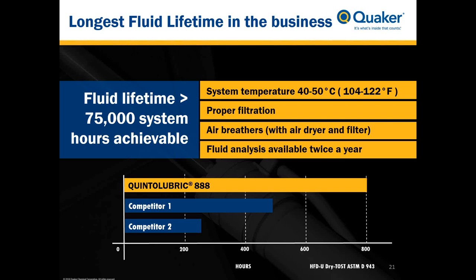About the fluid lifetime, when you maintain your fluid and your hydraulic system in a proper way: system temperatures 40 to 50 degrees C, so 104 to 122 Fahrenheit. You have proper filtration, air breathers, to keep the air coming in at least clean and a bit dry. Do some fluid analysis. In fact, what you do is exactly the same as what you should do with mineral oil to enjoy that long life, so there's nothing special about it.